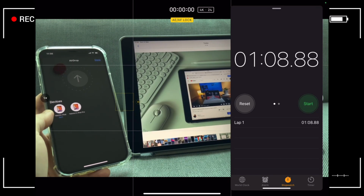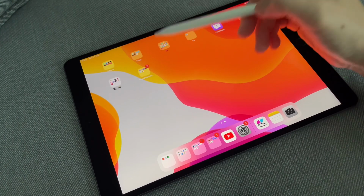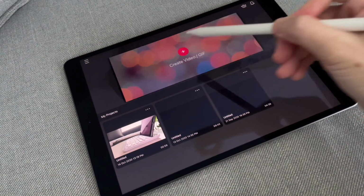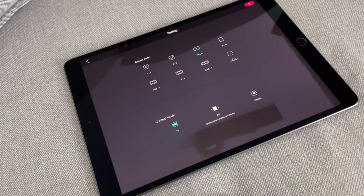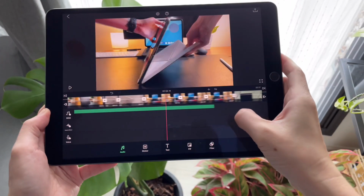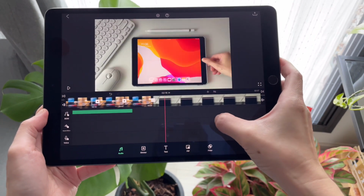Here I had a 14 plus minute video in 4K and took just a bit over 1 minute. So transferring shorter videos are definitely faster. I edit all the videos using the VLLO app and I'm using the paid version. The iPad Air 3 never gave me any issues while editing. There were no lags in scrubbing and playing the footages.